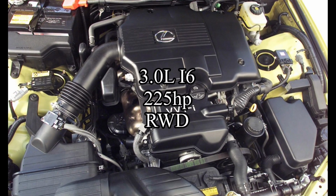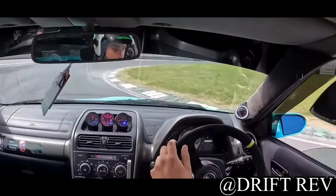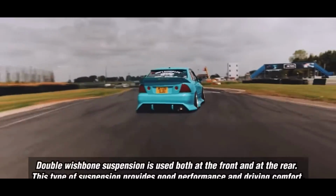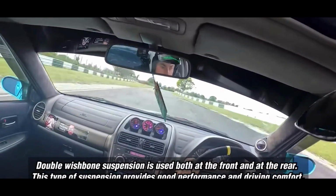It comes with a 3-liter inline 6 making 225 horsepower, and it is rear-wheel drive. That is the same motor in the GS300 and in the ES300. So why is it so much higher than both those cars? Well, it's way more sport oriented, and on this channel we like sporty cars more than we like luxury cars, so I put it here at 2nd place.